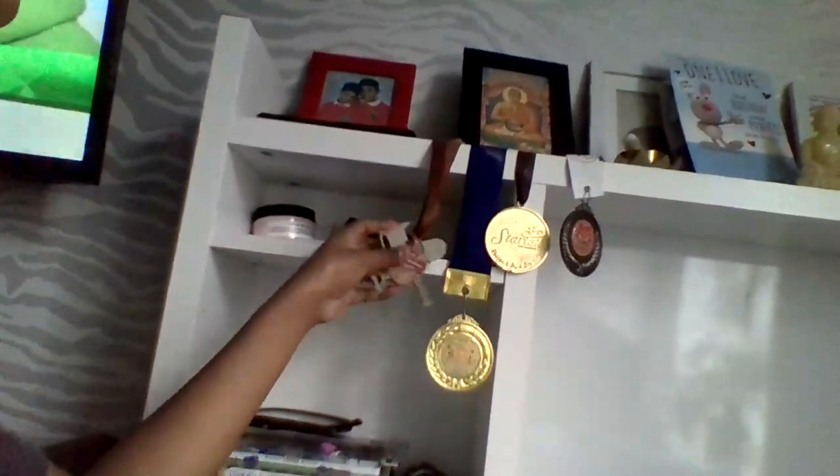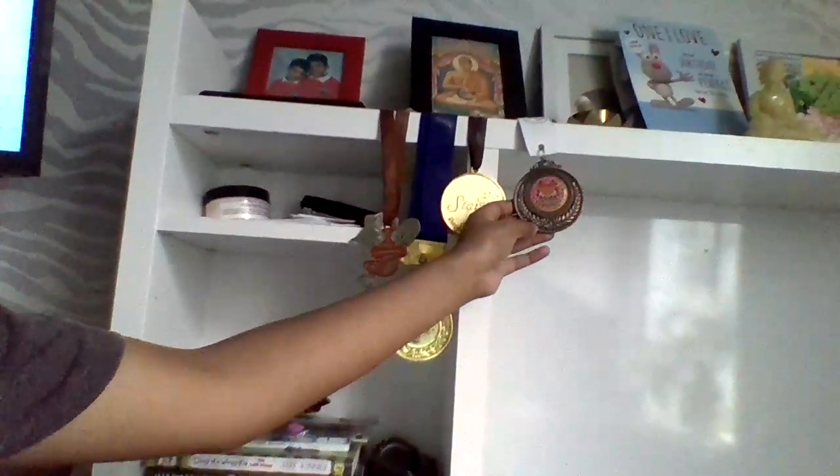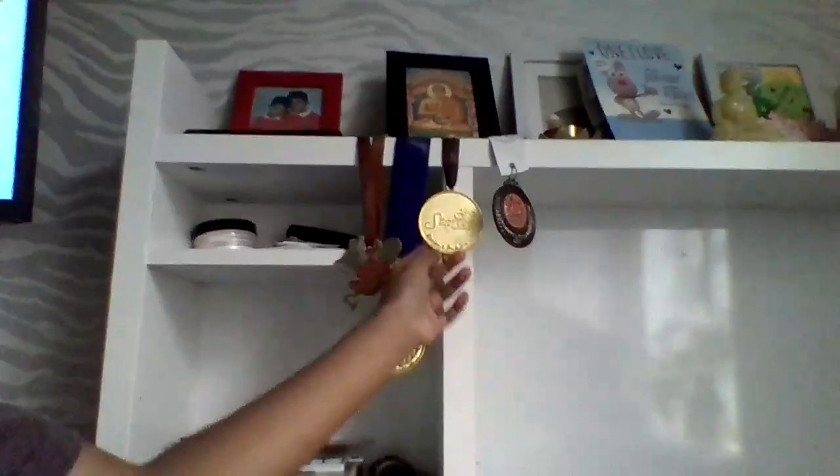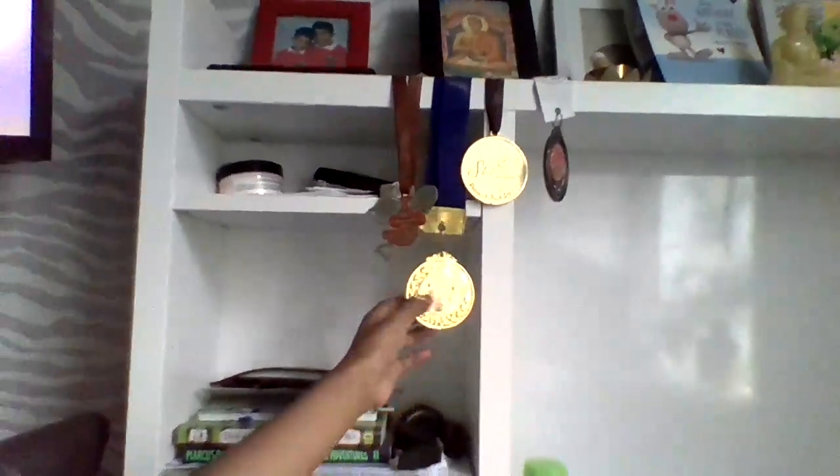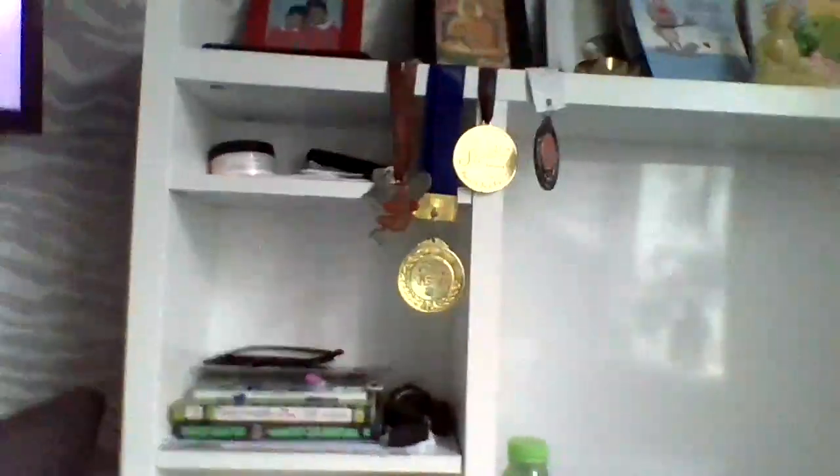So I'll come right here, and here you can see my desk. I got four medals. This one is for a bicycle race for getting third place. This was the one third place when I got earlier. And this one is when I was in grade 1, got a gold medal for being really good. And this one was maybe a 2-1.